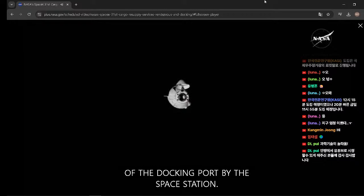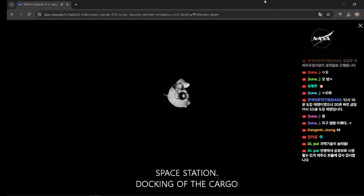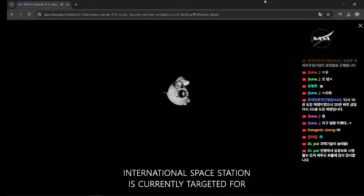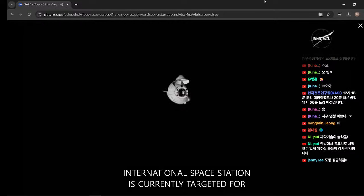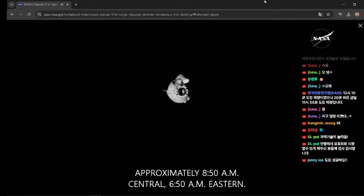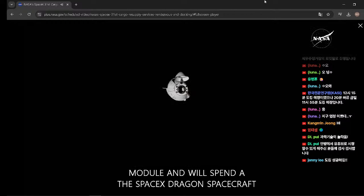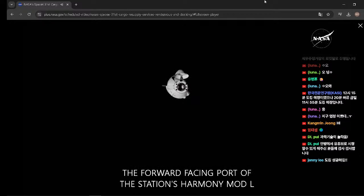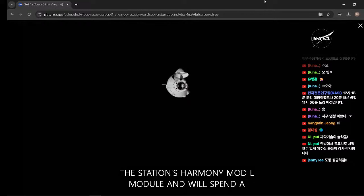Docking of the cargo spacecraft to the International Space Station is currently targeted for approximately 8:50 a.m. Central, 9:50 a.m. Eastern. The SpaceX Dragon spacecraft will dock autonomously to the forward-facing port of the station's Harmony module and will spend about a month attached to station before returning to Earth.